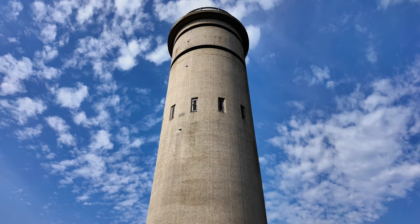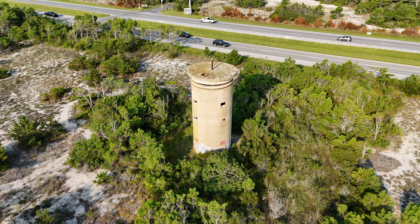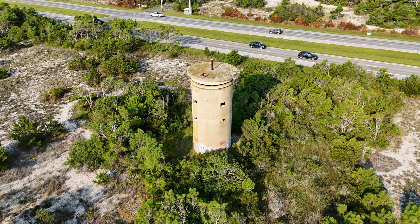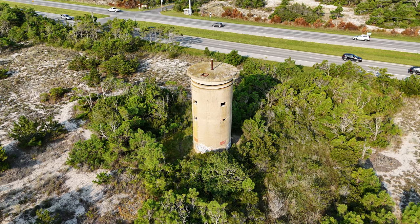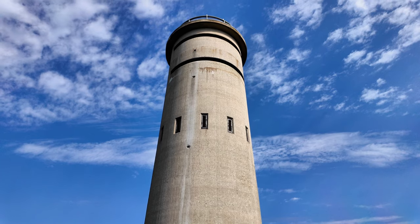Army Corps of Engineers devised a plan to construct a series of fire control towers along the coast. These towers were part of a larger coastal defense system that included artillery batteries and other military installations. The primary purpose of these towers was to spot enemy ships and submarines and to help direct artillery fire if needed. Now, let's talk about the construction of these towers.